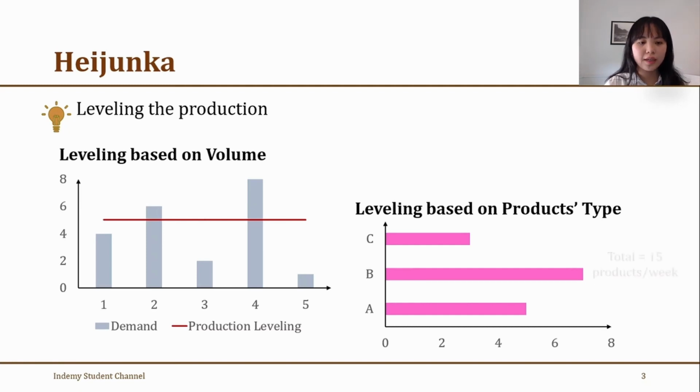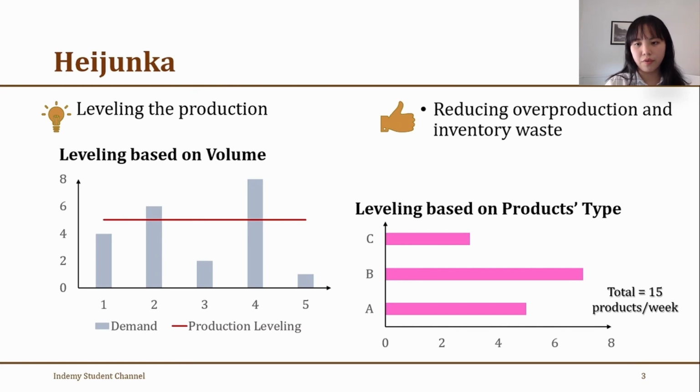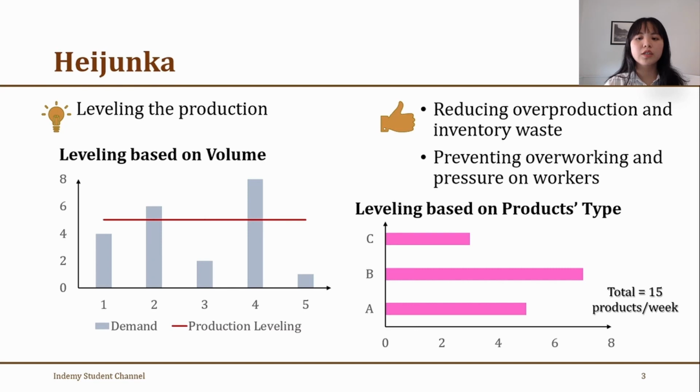But leveling the capacity into 15 products per week is not enough. You need to go further, so you need to level also for each type of your product per day to be able to keep up with the demand. So the benefit of Heijunka will be reducing the overproduction and the inventory waste. And the second one, as we already discussed, which is preventing overworking and a lot of pressures on the worker.